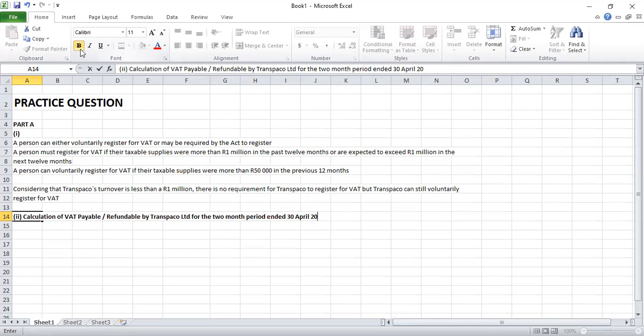2021. So as you answer a question on VAT, you should know that if it's a 2 month period, we are interested in those transactions that are subject to VAT for March and April. March and April. Let's remember that we've got two bases for accounting for VAT.